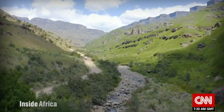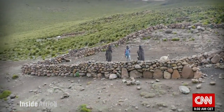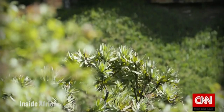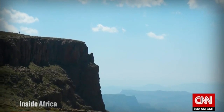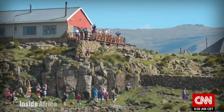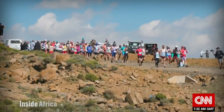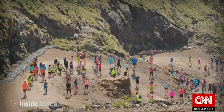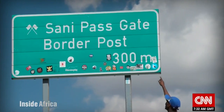This historical link between two countries and two cultures runs through Maloti Drakensberg Park, a UNESCO World Heritage Site, surrounded by natural beauty and pristine wilderness. The view is amazing. It's like nothing I have seen before. The Sani Pass is now a tourism hotspot. This rugged route is an increasingly popular destination for adventure sports. The pass is used for adventure racing. They do a cycle race as well, mountain biking, up and down.